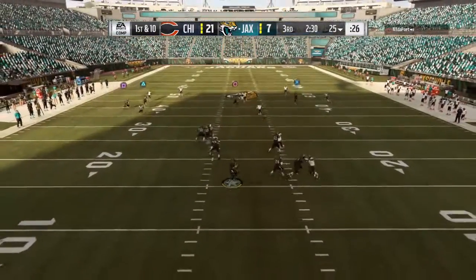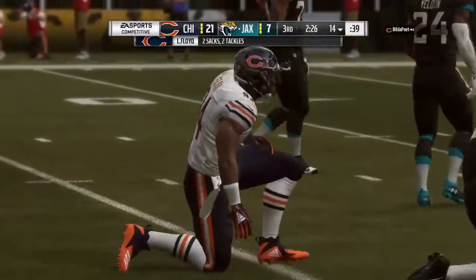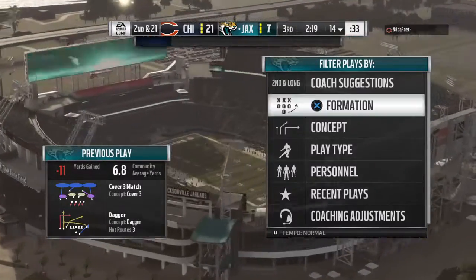Trying to shake off the interception from the last drive. He'll look to throw the ball, and he can't get rid of it. He's taken down. Leonard Floyd in there to pick up his second sack now of the afternoon.